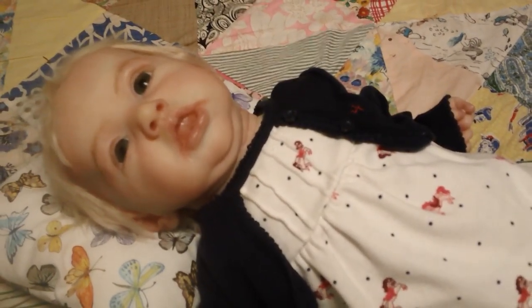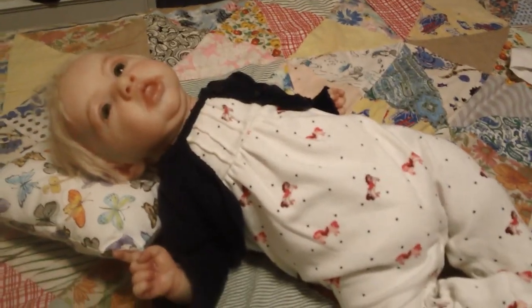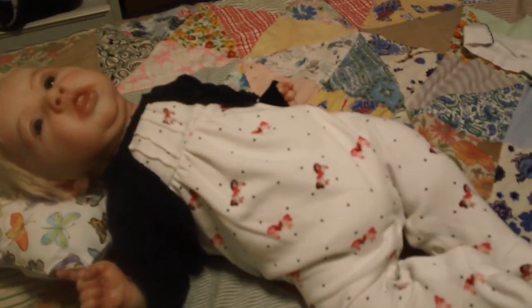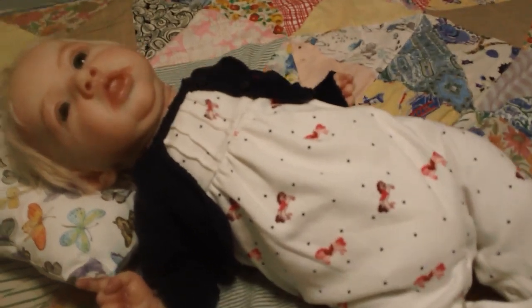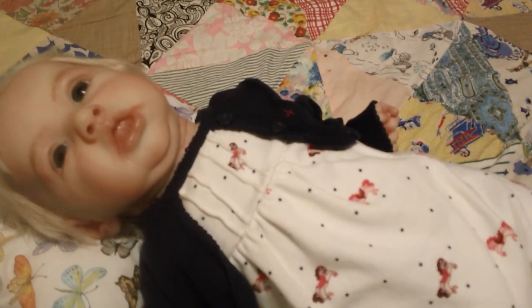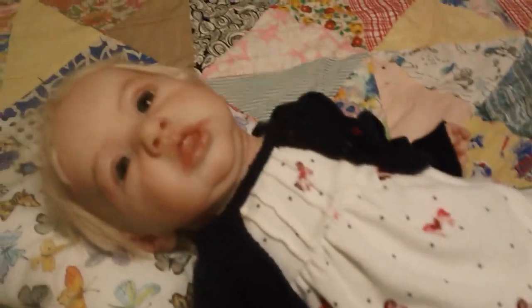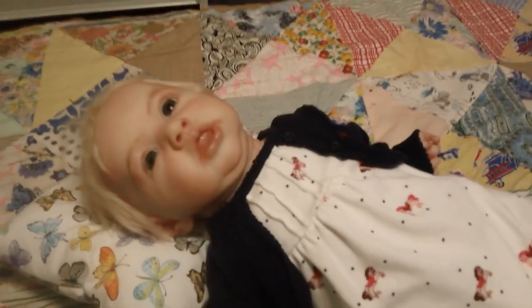And I did say in a previous clip that I need to find her own little sassy seat, which is a little princess chair, but I'm going to wait for another video to show you that, because this is quite long. If you guys are still hanging with me, great, I love it, but I didn't want to make it any longer than necessary. But anyway, guys, I think that's it.